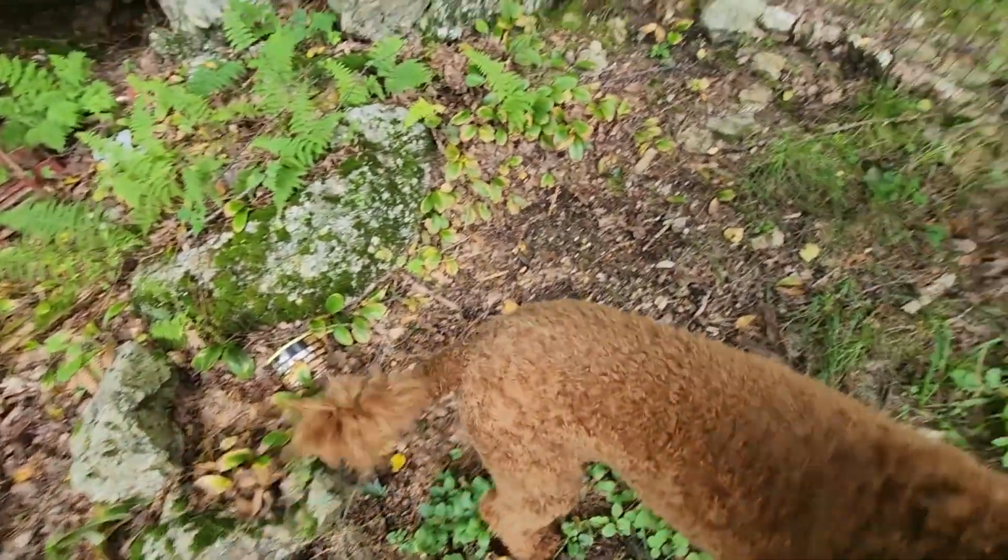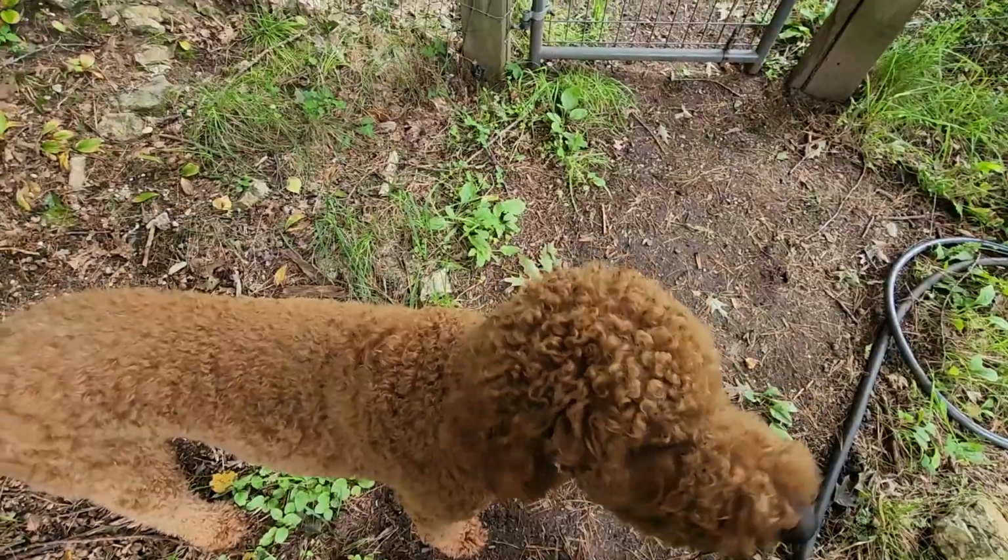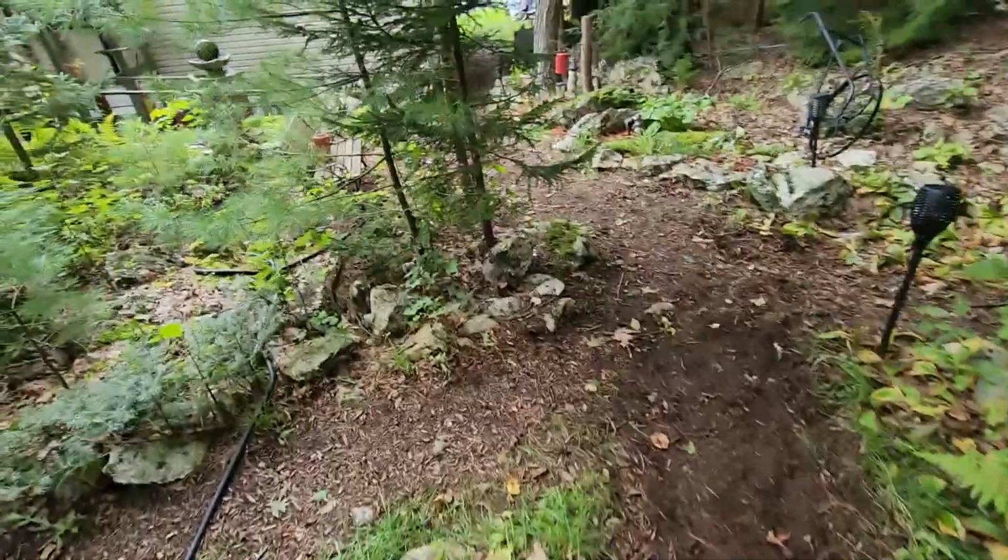But you did good. You did. That's right. You get your treat coming in from the garden. Good boy. Thank you. Good boy.